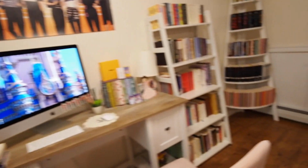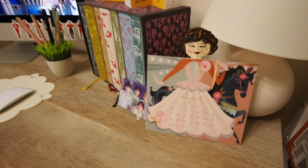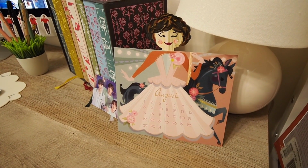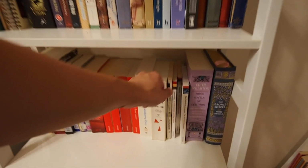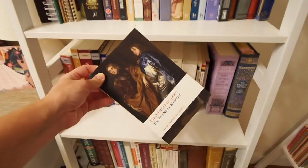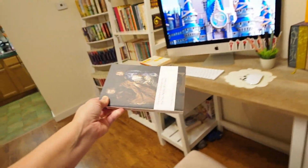Let's see. Here's my beautiful August calendar girl. Isn't she sweet? I feel like that's perfect because I went to Disney this month. Probably going to be breaking in The Two Noble Kinsmen, as we mentioned.